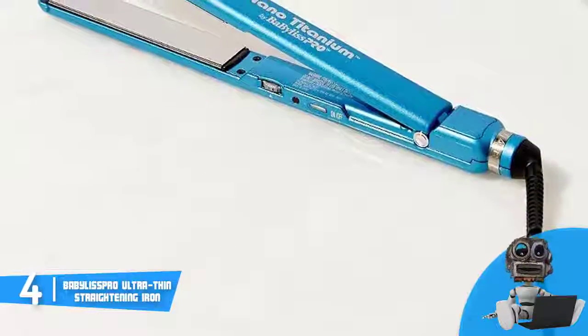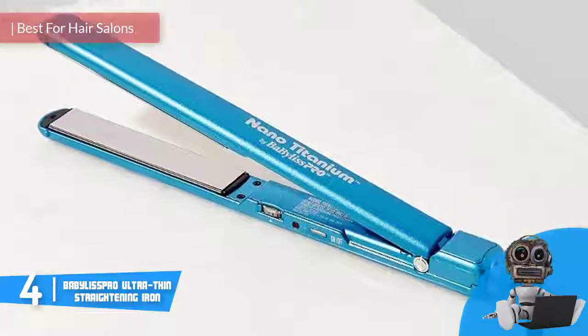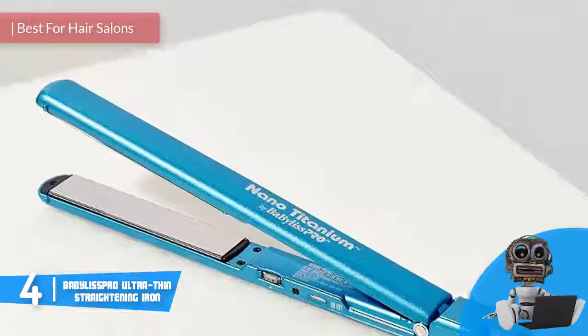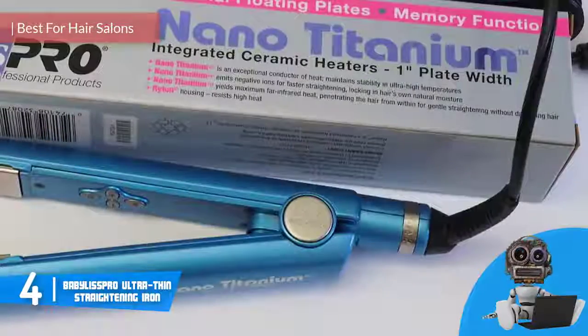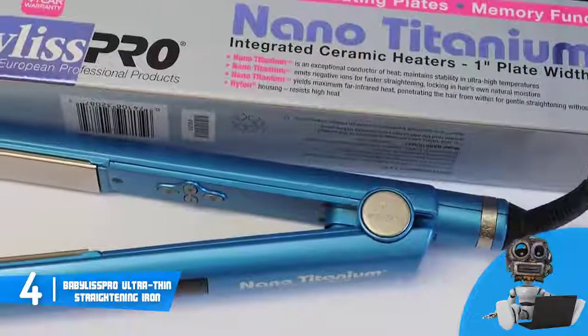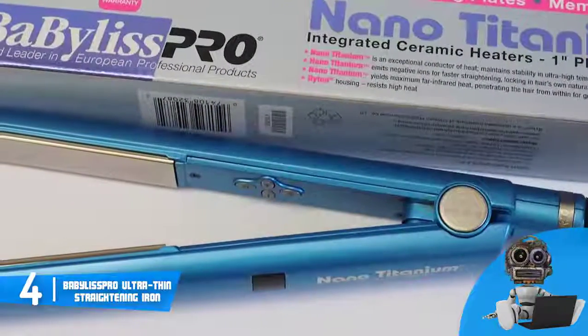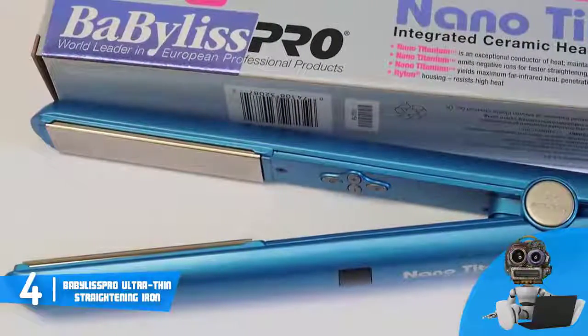Moving on, at number 4, we have the BaBylissPRO Ultra Thin Straightening Iron. The BaBylissPRO Nano Titanium Plated Straightening Iron is a great choice mainly for hair salons and it's designed to be used by many people. It is a great option for personal usage also, but considering the price tag I would recommend you to look for cheaper options if you plan to use the hair straightener just for yourself.